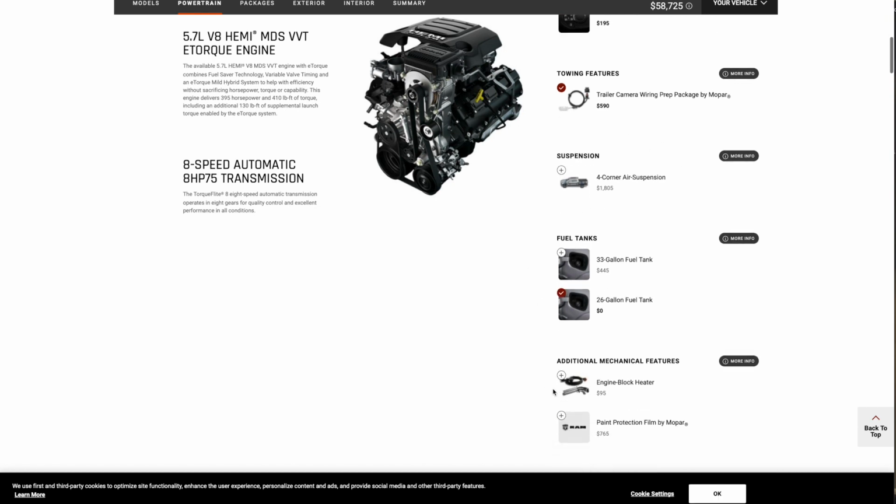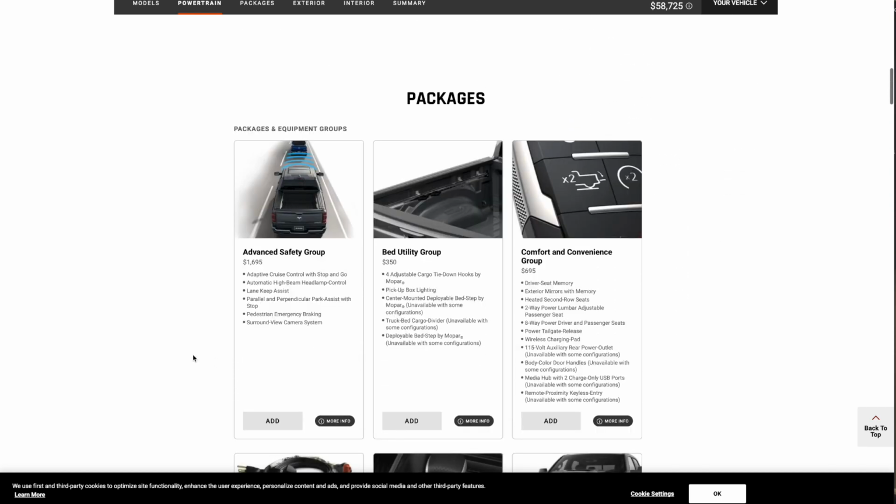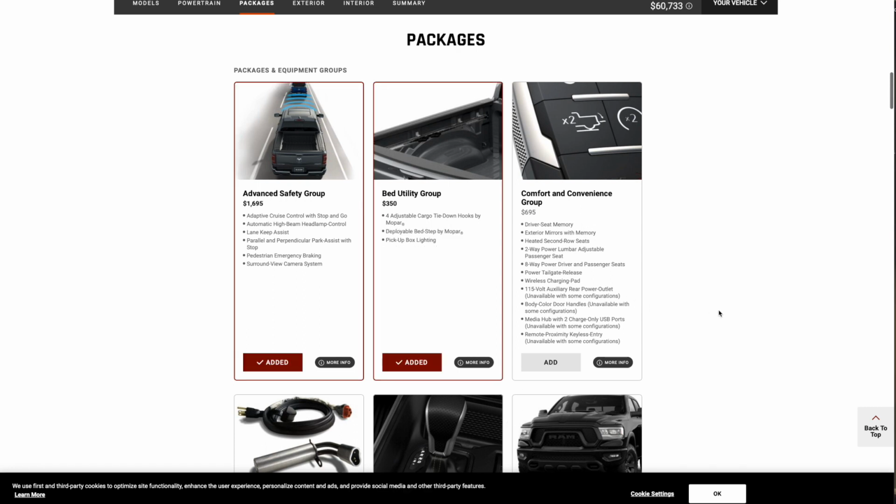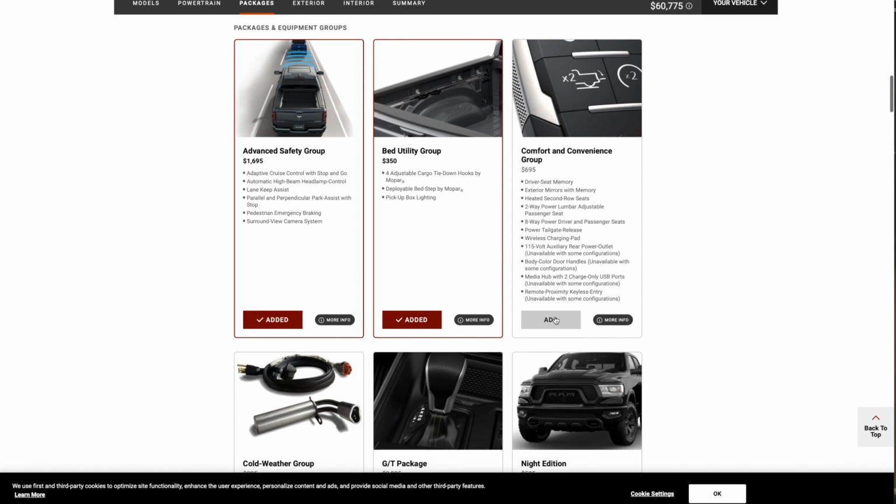We're going to go with a 27-gallon fuel tank, and then we're going to start with the packages. I do want the adaptive safety group. Adaptive cruise control with stop and go would be awesome to have. I haven't had that in a vehicle yet. The pedestrian emergency braking and the surround view camera system are options that I would definitely want. Again, we want the bed utility group. I want the comfort and convenience group.